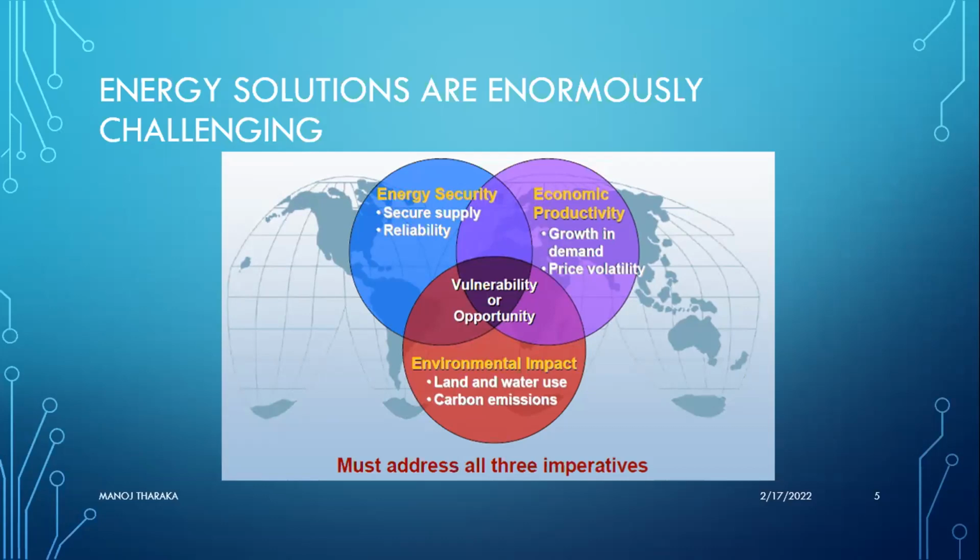So even though we consider those environmental impacts, when we integrate renewable energy sources we also have to consider land and water use. When we integrate large scale solar power systems for ground mounted projects, a lot of land will be used, even for floating solar power systems. And also hydropower systems, when we consider them as a renewable energy source: how much water is going to be used? So based on these three factors, we have to consider what optimum energy solutions are suitable for the Sri Lanka situation.